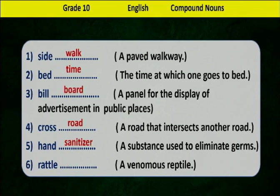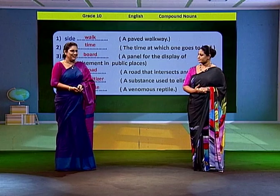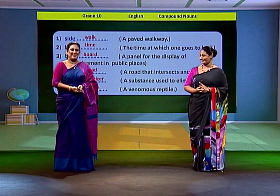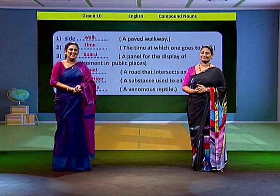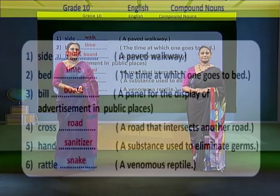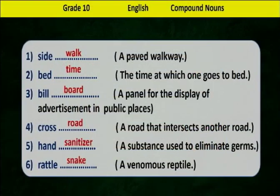Next one, a venomous reptile. Who is a venomous reptile, children? Poisonous. A poisonous snake. Rattlesnake. But I think rattlesnakes are innocent compared with other snakes. Are they? I think so. Right. So let us see those words again, children. Sidewalk, bedtime, billboard, crossroad, hand sanitizer, rattlesnake. So children, remember these compound nouns.